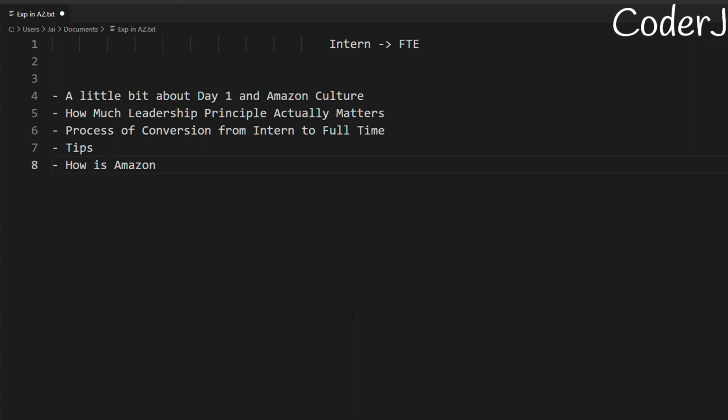If I talk about the larger project that, let's say, consumes your 6 months, its benefit will be that you have a clear picture of the timeline and your goals. You know what you're supposed to do and in how much time you have to complete it. So that is the benefit. But if I talk about the cons, it limits your interaction with your teammates. It also limits your knowledge base because there are limitless things that you can learn on Amazon.